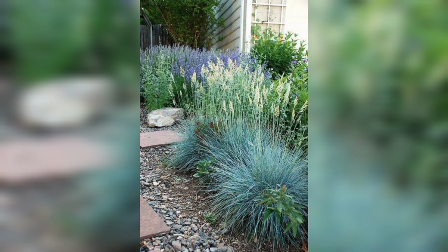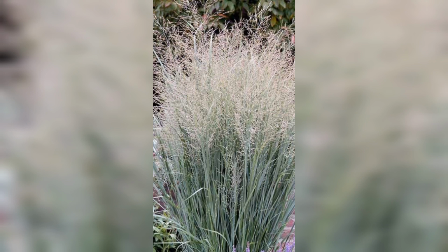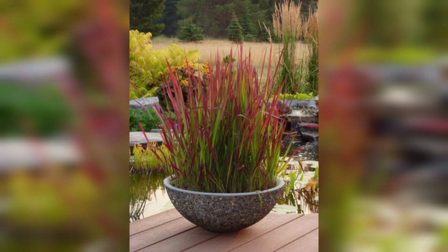Known for its distinctive striped leaves, this grass adds a unique touch to your landscape. Big bluestem. A native North American grass, it's an excellent choice for large gardens and prairie style landscapes.